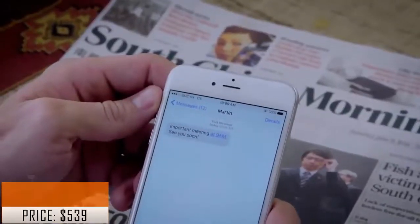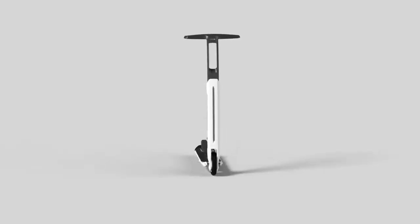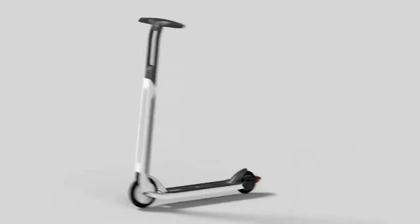The average person spends over 50 hours a year in traffic. That's time that can be used to work, sleep, and more importantly, enjoy the moments that matter. The CityGo scooter with its new kick assist system will change how you commute forever.